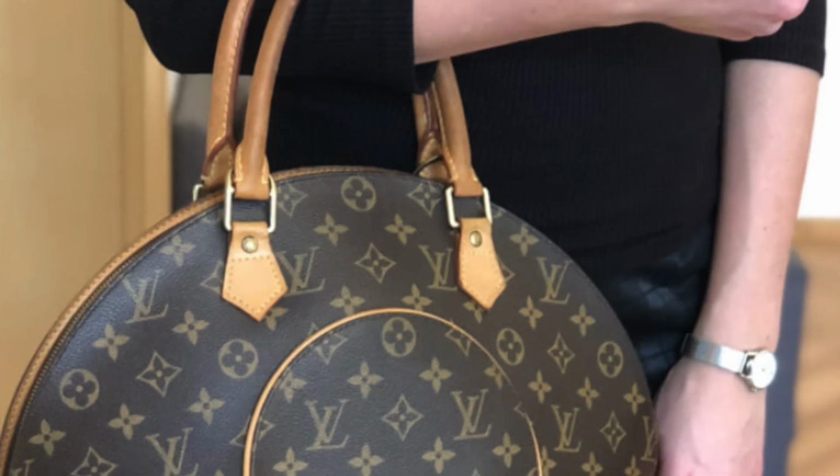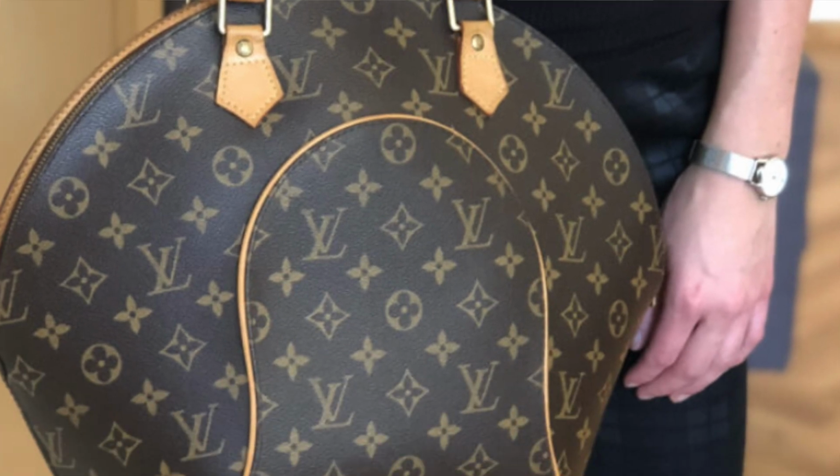It is not rare. If you go to Japan, there is so much monogram canvas, guys. I just think that going pre-loved is not only a sustainable option, but it is a smart option, because you can get monogram canvas for really cheap. You don't have to pay that much for monogram canvas, and it's not a rare material. So for me, Louis Vuitton, starting out, I would just go buy a vintage bag.